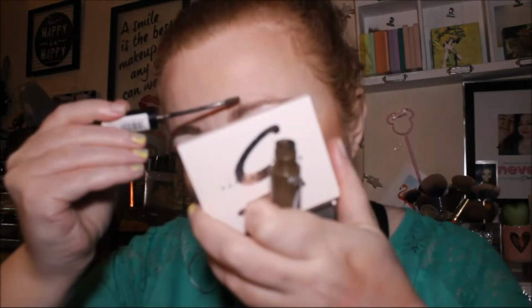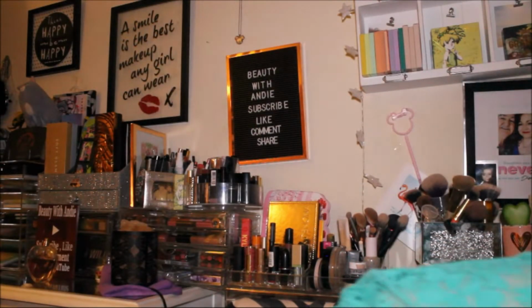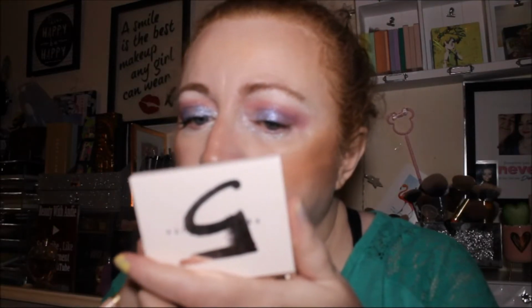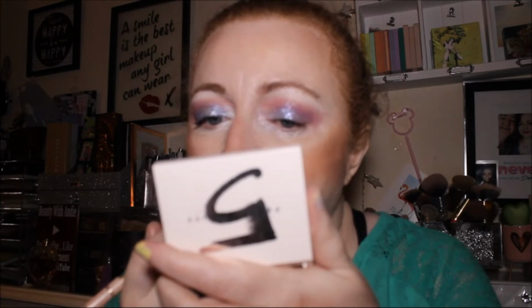Oh, this light's going. We're nearly done now. I wonder if I can open the curtain to let some additional light in. It's really flickering in my eye. I need to be careful with me having epilepsy.